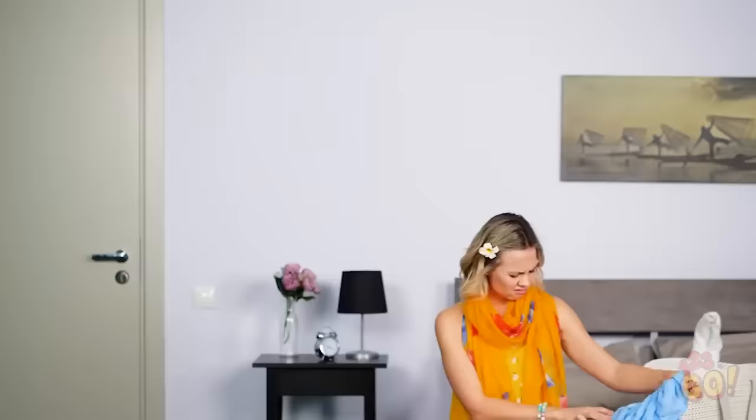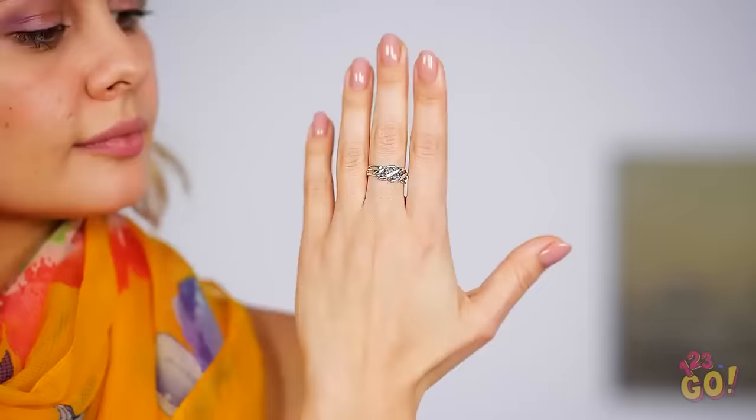Is there any way I can salvage this adorable romper? I bought it special for this vacation! Now what am I supposed to wear all week? Wait a second, maybe I can use some of the things I'm already wearing to fashion some new looks.